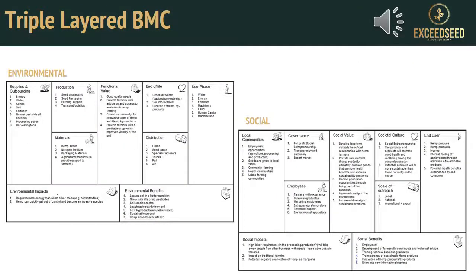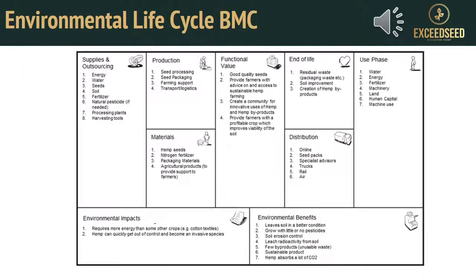During our research, we came across an interesting concept known as the triple-layered business model canvas. This concept extends the original business model canvas by adding two layers, an environmental layer and a social layer. We evaluated our idea using the TLBMC, as the three layers of the business model make more explicit how an organization generates multiple types of value in economic, environmental, and social aspects. I'll be covering them individually in the next couple of slides.